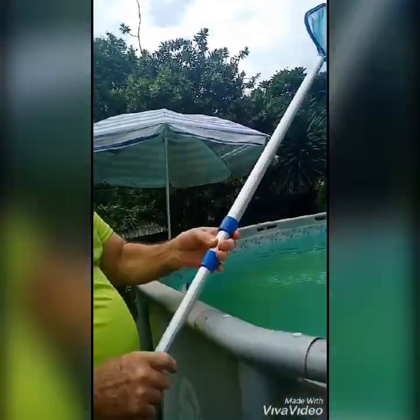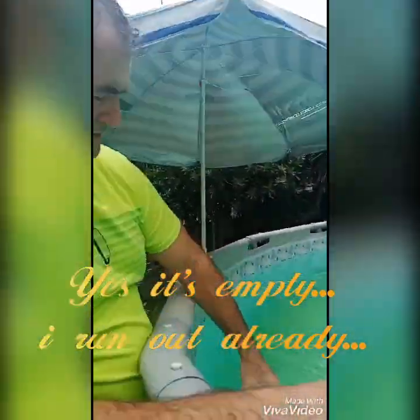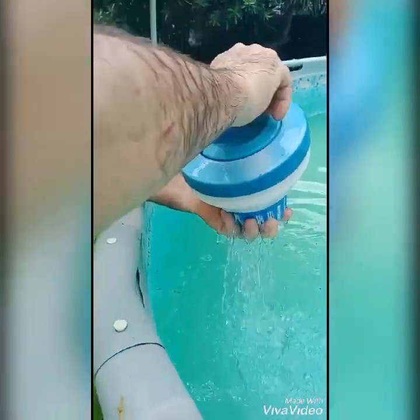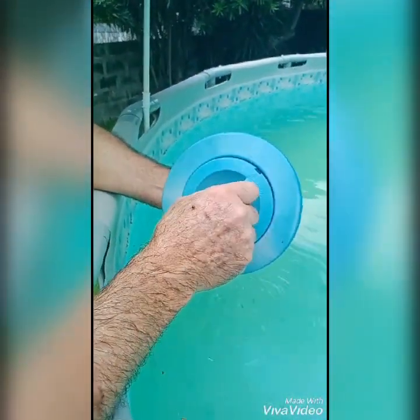I don't have any more tablets, so I need to get more. Maybe later. Yeah, that's fine. There's no more, it's empty. Yes, it is empty, that's the tablet. This is the slow release of that. Really makes no difference.